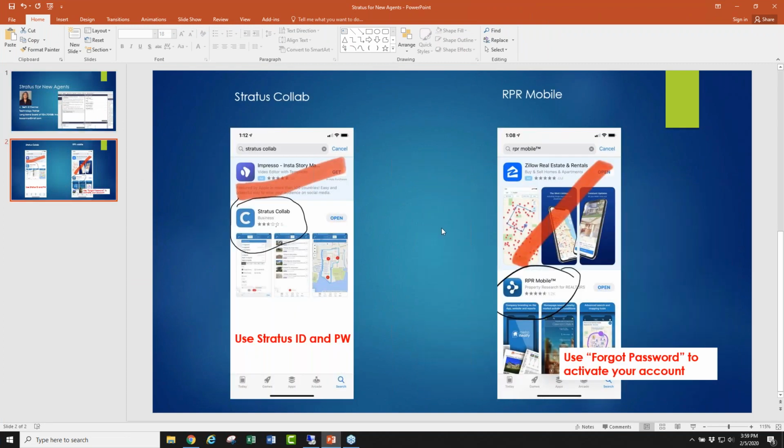So I want you to take your phone now, just take your phone out. And whether you have an iPhone or an Android, go to where you get your apps. Go to the App Store or go to the Google Play Store. I'm not sure what it's called. Okay. So what you're going to do with the first one is type exactly what I have here in the search. Look for the magnifying glass and click on that and type in Stratus, with a space in between, collab. And you'll see it come up looking like this.